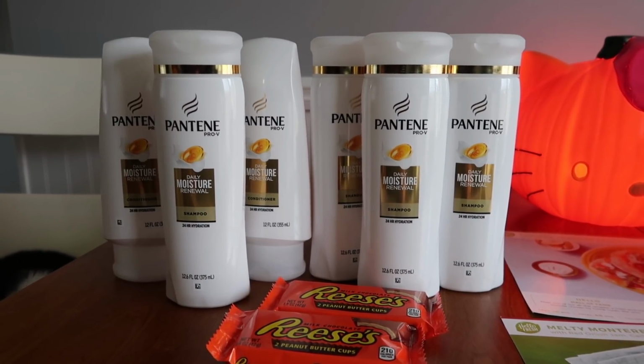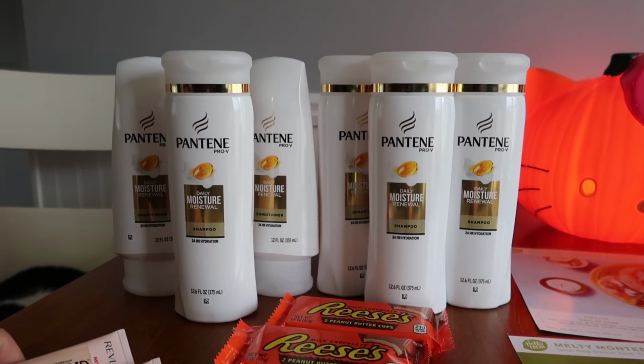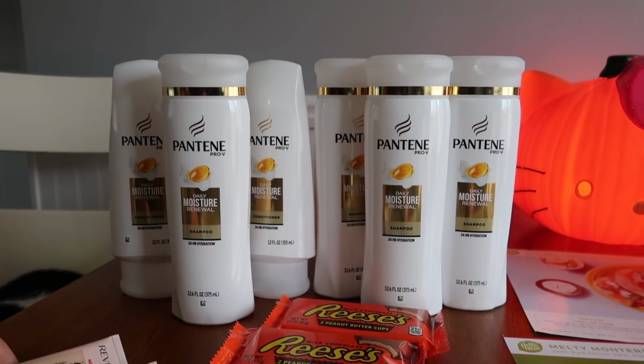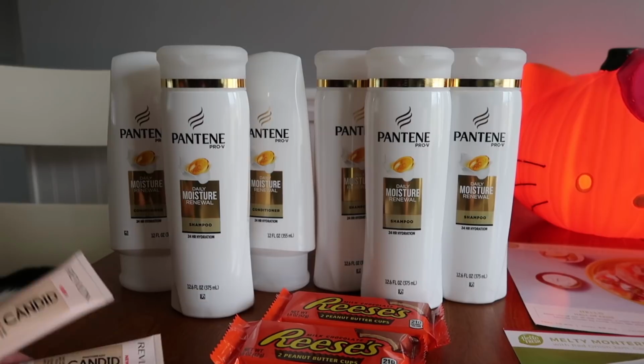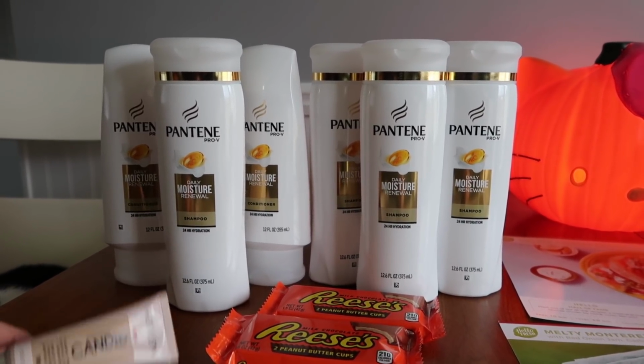Plus I had that bigger rebate over on Saving Star, where it's spend 50, get back 15. And with the purchase of this shampoo, I actually got my $15 credit over on Saving Star, so that's fantastic.